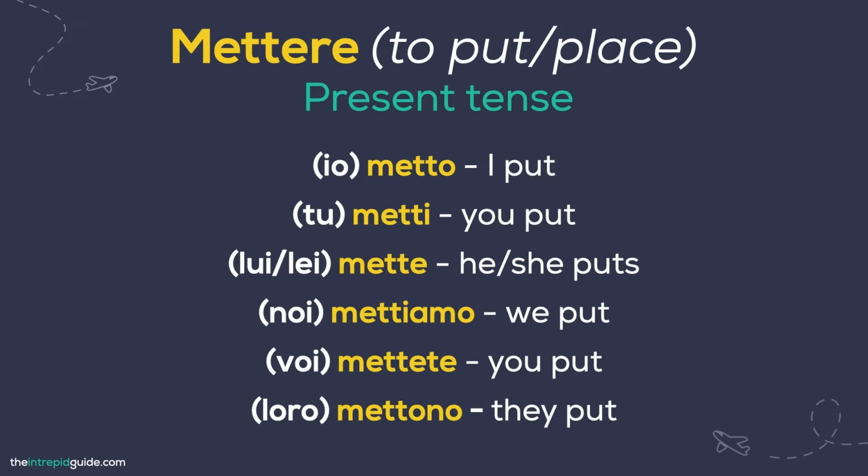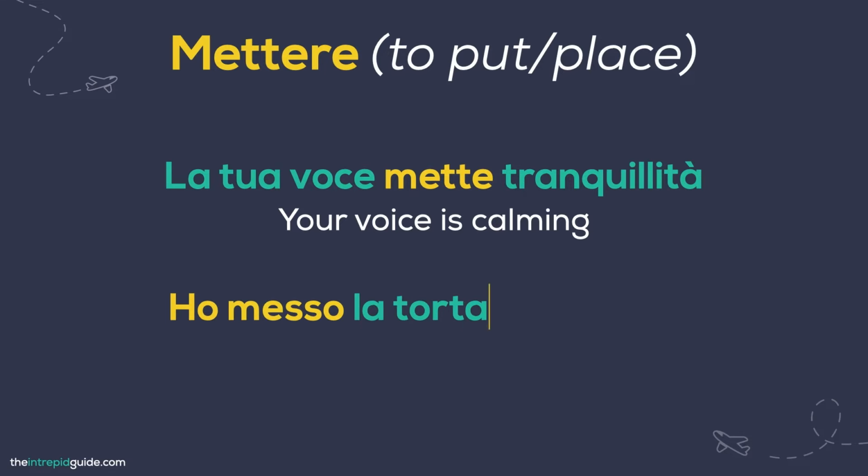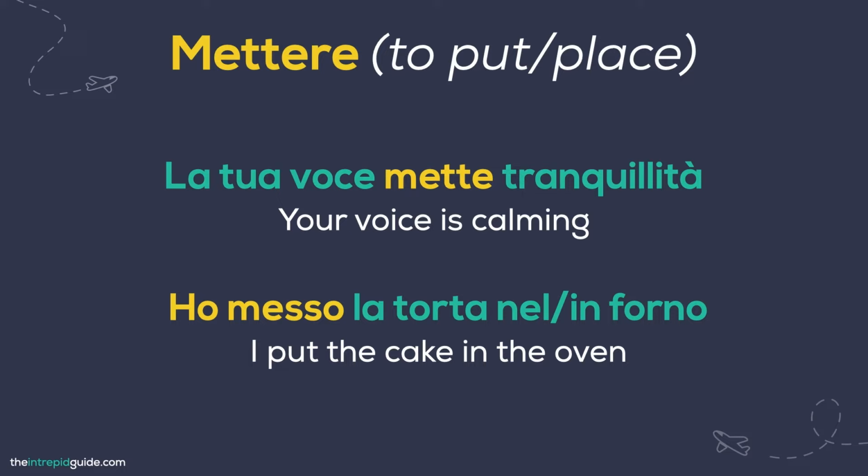Mettere has a regular conjugation. Here it is in the present tense. Io metto. Tu metti. Lui, lei mette. Noi mettiamo. Voi mettete. Loro mettono. Here are some examples. La tua voce mette tranquillità. Your voice is calming. Ho messo la torta in forno. I put the cake in the oven.